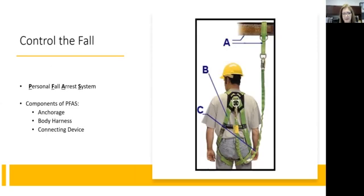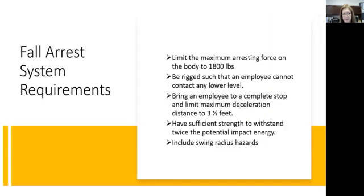fall distance. There is a full body harness that has to be properly adjusted with the D-ring between the shoulder blades. And then there is the connecting device, which is a single leg or dual leg lanyard or a self-retracting lanyard. All of those are components of a fall arrest system. A fall arrest system, again, does not prevent a fall. It limits the maximum arresting force on the body to 1,800 pounds.